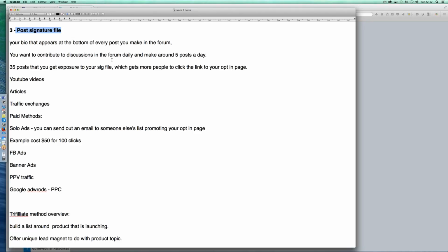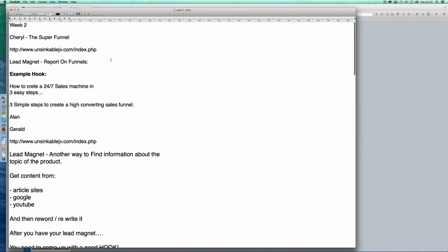But you want to build up a bit of credibility. So if you did 5 posts a day over the last 7 days, you would have 35 posts total. And even though you have no signature file, you've built up a bit of credibility there. So when you do add your signature file, it actually gets automatically added to all the previous posts that you've done. And when people scroll through those threads, and you have thousands of people scrolling through the threads, if you have a catchy little ad at the bottom in your signature file, a catchy hook. So let's say with Cheryl's post, if she had in her signature file, how to create a 24/7 sales machine in 3 easy steps, free download your free report.